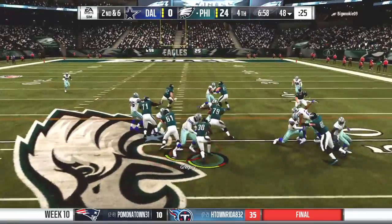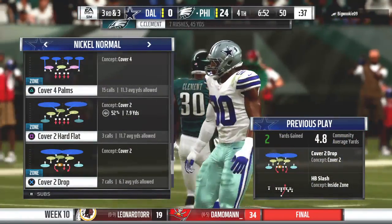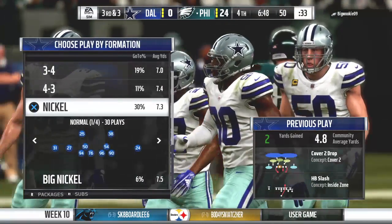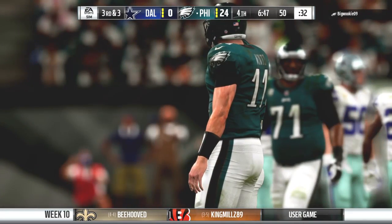This is Clement, and he'll be brought down right at midfield after a gain of only a couple. Bottom line, they want to keep this clock rolling, so they'll take that one right there. They just want to keep falling forward, and they want to put the onus on the big fellas up front in order to bring this one home.